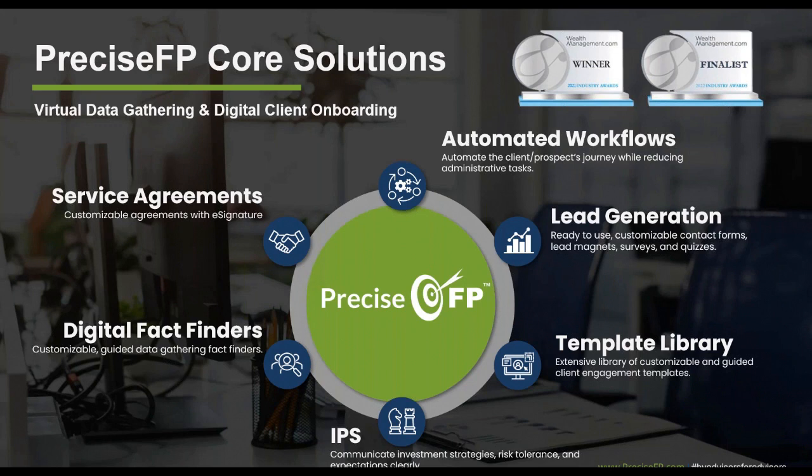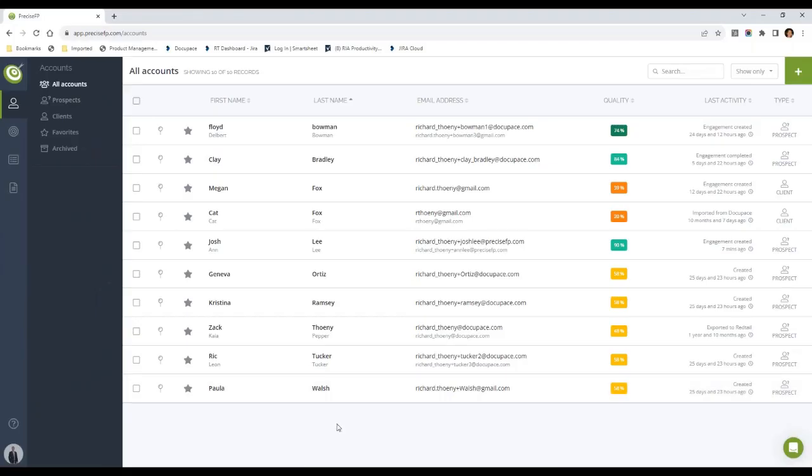So let me jump over into a different view here. Okay, so I'm going to share a little bit about the way that we build an engagement specifically for RightCapital and send that out to a prospect in this case. I'm going to jump in a little bit in the middle of the process, but just share with you how this process works. How do we send this out? How do we connect with the client? How do we collect this data?